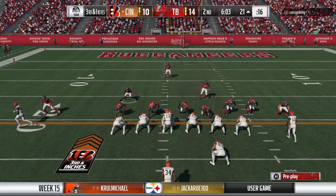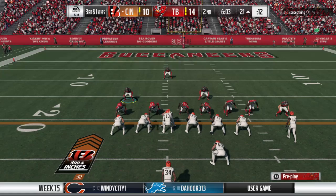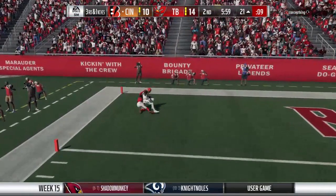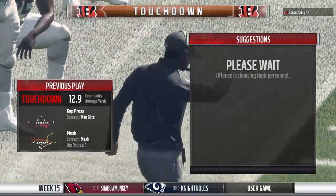And he motions the wide receiver. Taylor now to throw on 3rd down. That's going to be caught by Ross for a Bengal touchdown.